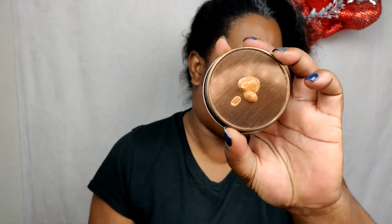I'm gonna put 2 pumps here on the ghetto mixing palette. All right, so I have 2 pumps here on the ghetto mixing palette. It's a little bit lumpy almost. I don't know. Maybe I should have shaken it up a little bit better. Let me do that and then pump out 2 more pumps and see if I get a better consistency. Okay, much better consistency. All right, still a little bit lumpy though.